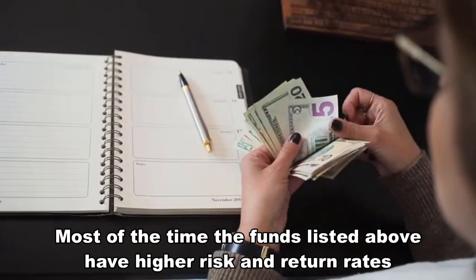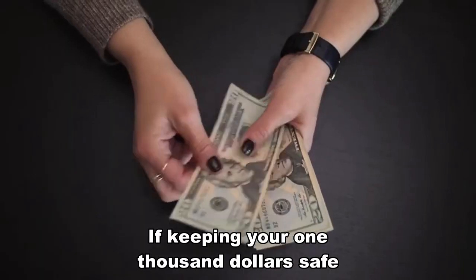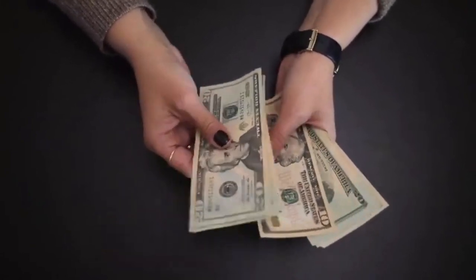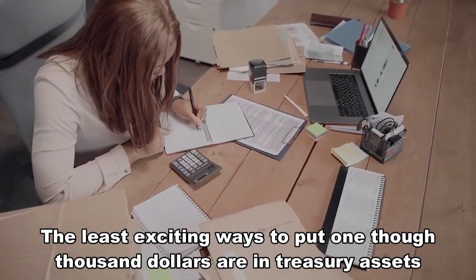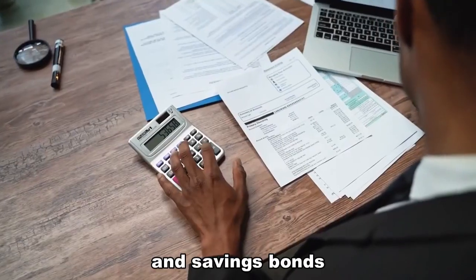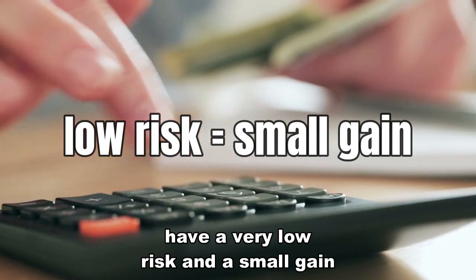Invest $1,000 in low-risk debt instruments. Most of the time, the funds listed above have higher risk and return rates than debt instruments. If keeping your $1,000 safe is more important to you than making it grow, debt loans may be the best choice. The least exciting ways to put $1,000 are in treasury assets, certificates of deposit, and savings bonds. They do, however, have a very low risk and a small gain.